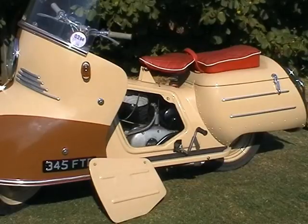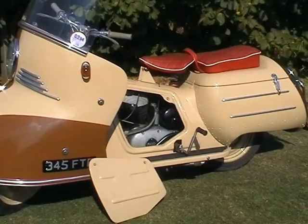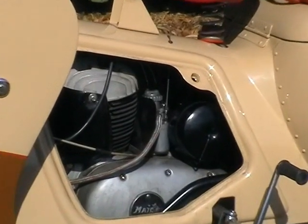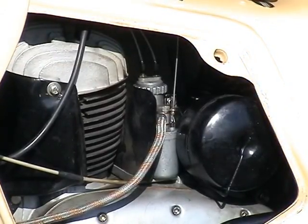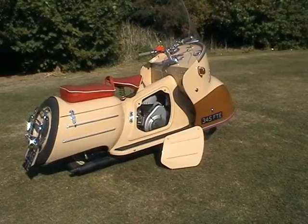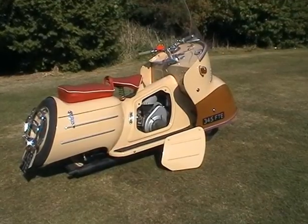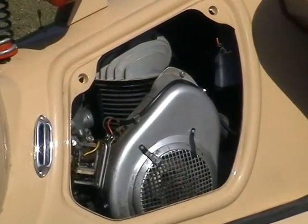The kickstarter was of the folding type, and once these small hatches were removed, you got access to the carburetor for cleaning, the air filter, and topping up the gearbox oil as well. From the right hand side you can do the points, have a look at the brushes, and indeed carry out other minor tasks.